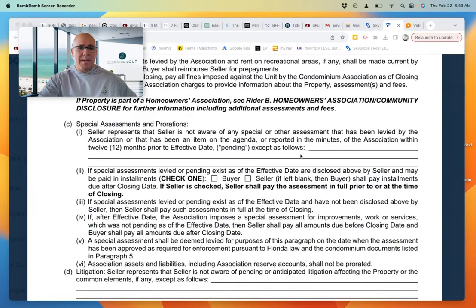Another idea is even maybe to mention here, see attached meeting minutes, and provide the meeting minutes to the buyer. If not, you're on the hook for the entire amount. And some of these assessments recently have been pretty stout.